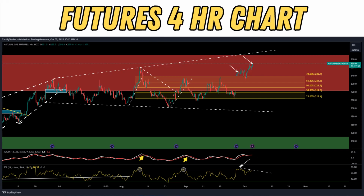And so we can see that we have a high there, and we actually have a lower high there. So we do have a slight bearish divergence where RSI is making lower highs while price is making higher highs, and it's something we need to be cautious of. The reason being is because, again, your RSI is what's known as a leading indicator, versus your MACD, which is known as a lagging indicator.